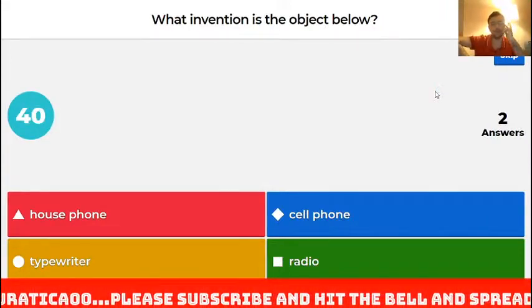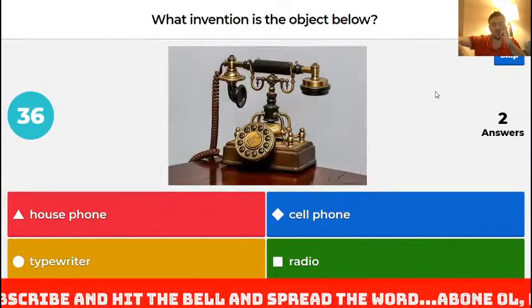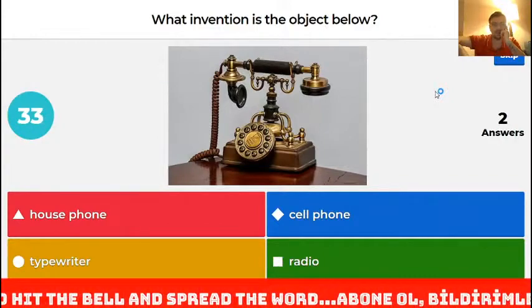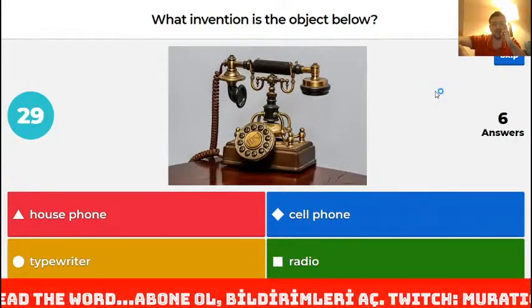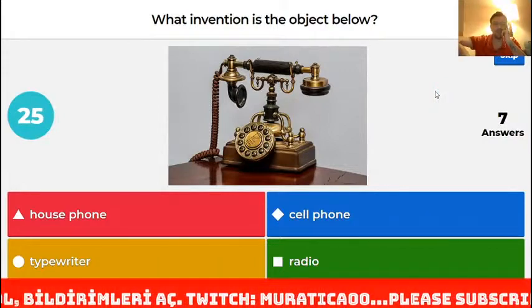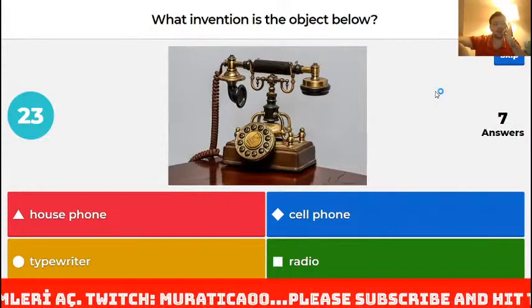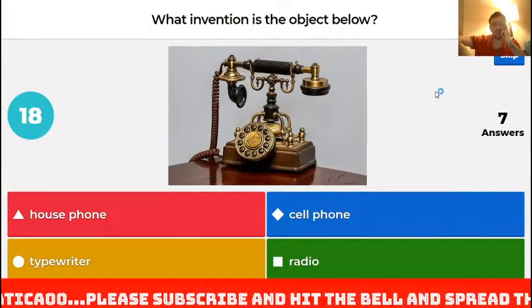What if it is wrong? You'll take the risk, well done, but what if it is wrong? Now you can answer. House phone, cell phone, typewriter, or radio? Which one? Go for it. Alexander Graham Bell, rest in peace.